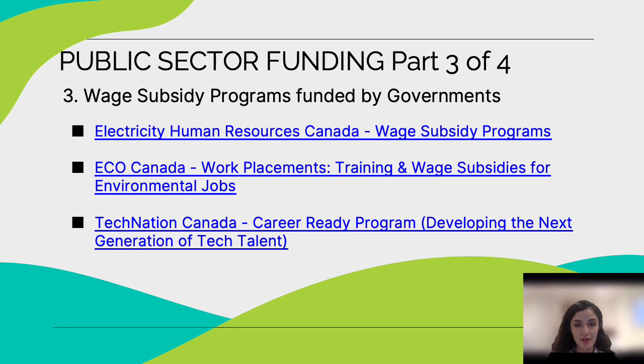The third category of public sector funding are wage subsidy programs. There are several funding programs available to aid companies in acquiring staff, including ones to incentivize the hiring of students or recent graduates. Some programs, such as Electricity HR, do require that there is a learning component in the job so that the career of the new employee can be advanced.